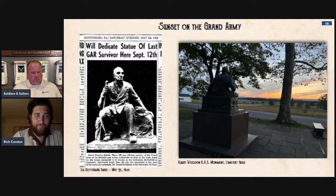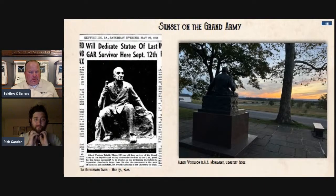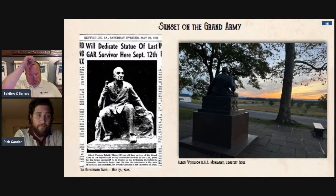In fact, not too far from where I'm speaking to you from now in Gettysburg, there is a monument to Albert Woolson on Cemetery Ridge. You can actually see that on the right-hand side. Woolson's monument overlooks the site of Pickett's Charge. On the left-hand side, you can see that in May of 1956, just a couple days before Memorial Day, they announced that they were going to dedicate this monument to Woolson. And he actually passed away just a couple of months later in August.